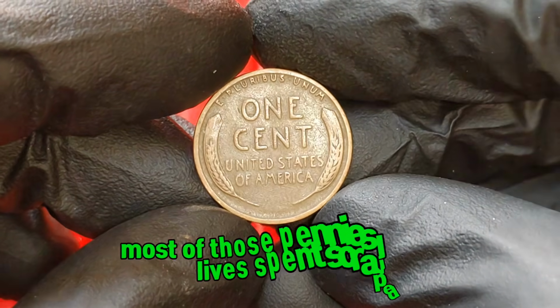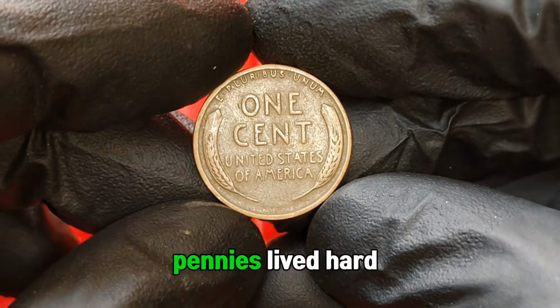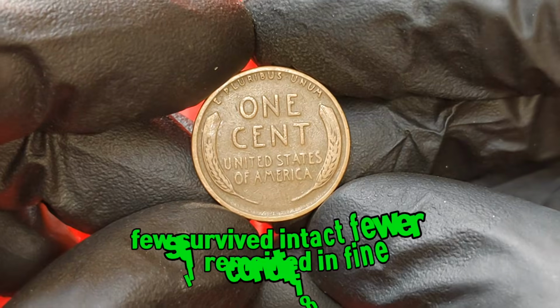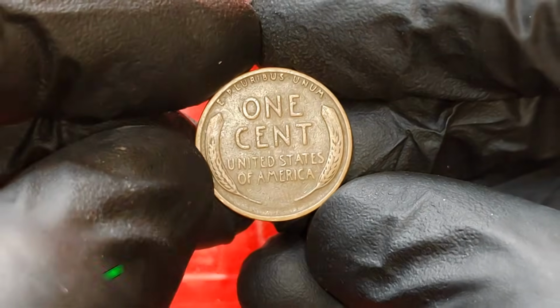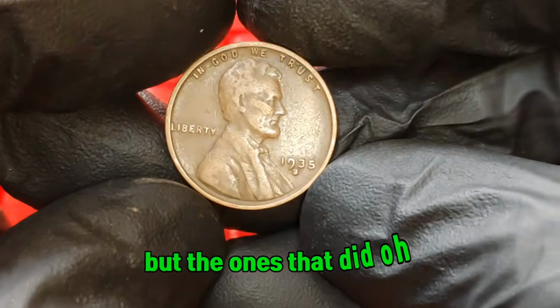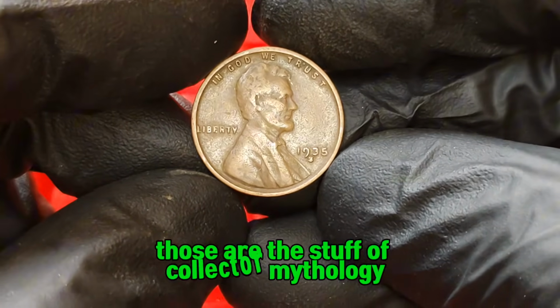Most of those pennies lived hard lives, spent, scraped, forgotten in the tides of daily commerce. Few survived intact. Fewer still remained in fine condition with their rich, natural color and perfect S. But the ones that did? Oh, those are the stuff of collector mythology.